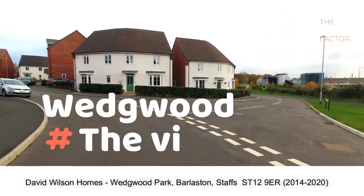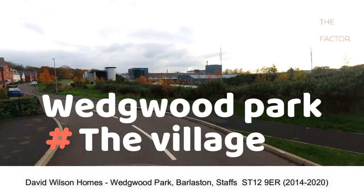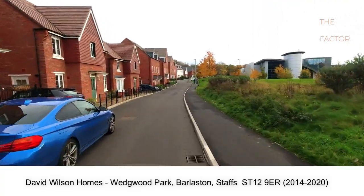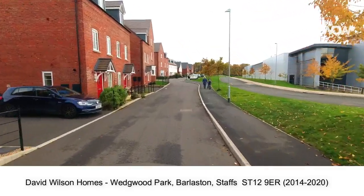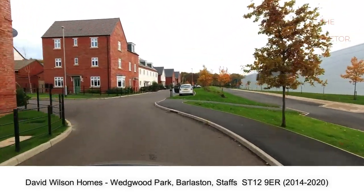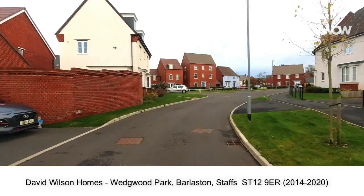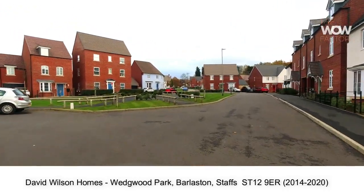Phase 1 was a sellout success, and on Phase 2, David Wilson wanted to provide a range of smaller properties. The Village was released in 2016 and was designed to mirror the traditional aesthetics of a Staffordshire village. This was achieved with careful attention to the roof lines, elevations and the street scenes of this phase. White render sits along with brick and tile elevations with informal green spaces.